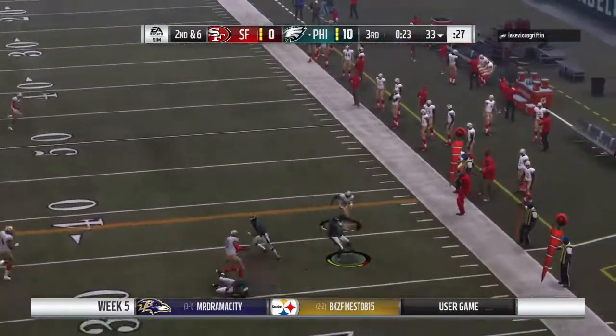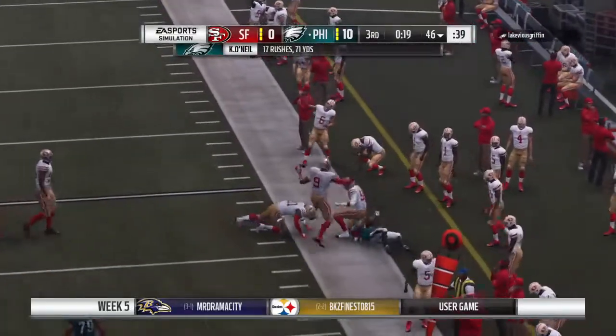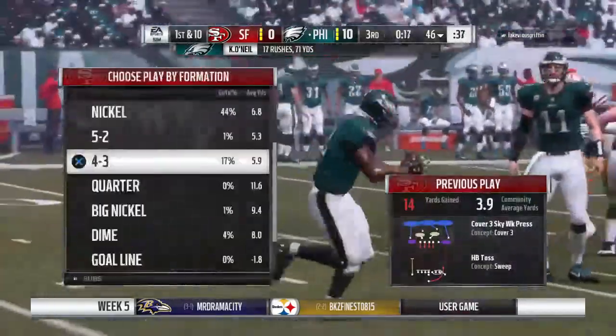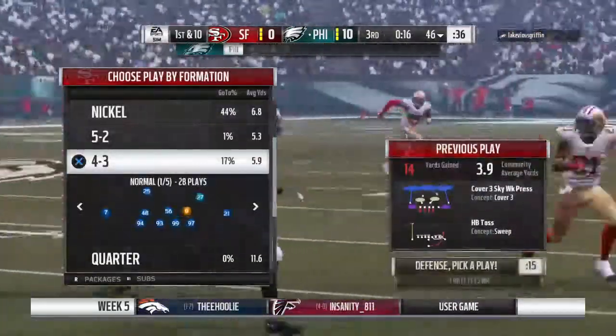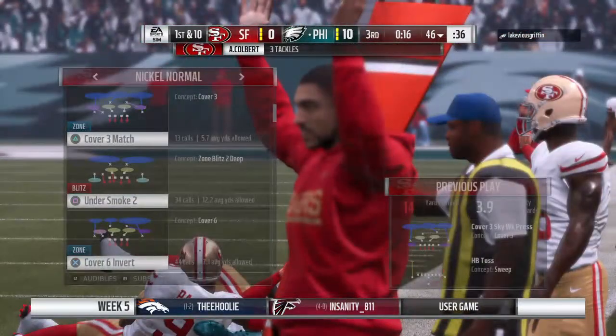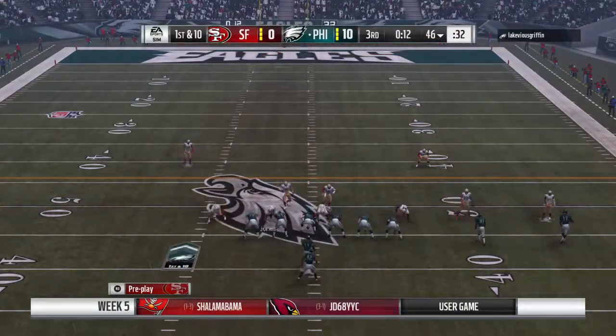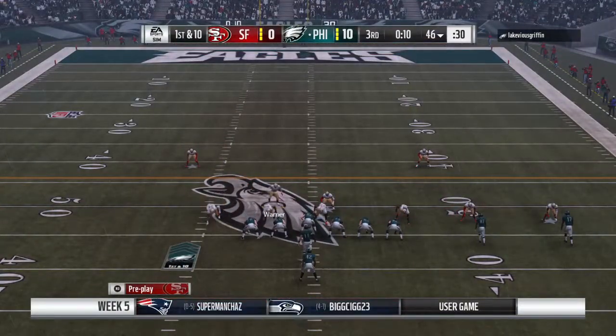Now they'll run it on the toss. And able to get this one across the 45 before he's brought down. A good gain of 14 there, and it moves the chains. They're trying to show that they can run the ball and protect this lead. Give it to the backs, play a little bit of keep away, don't you think? And that's probably a good philosophy at this point, going to make that defense stand up and stop them.